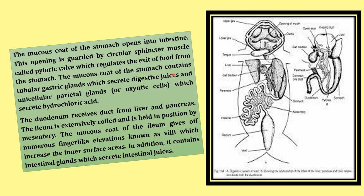The mucous coat of the stomach contains tubular gastric glands, which secrete digestive juices, and unicellular parietal glands or oxyntic cells, which secrete hydrochloric acid. That means hydrochloric acid and digestive juices are secreted from here.